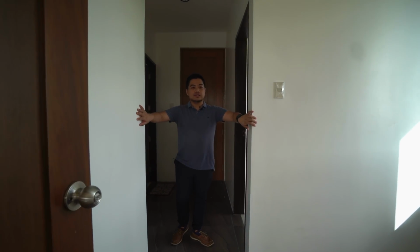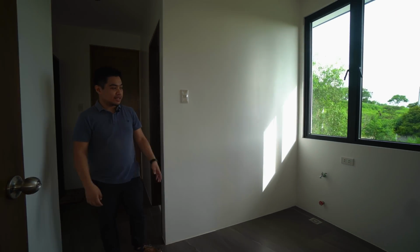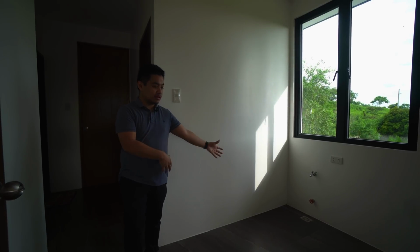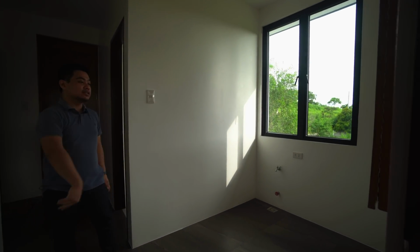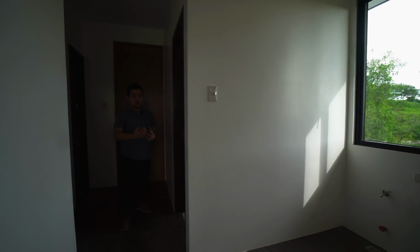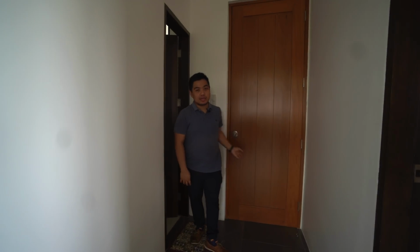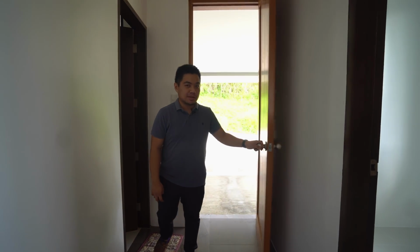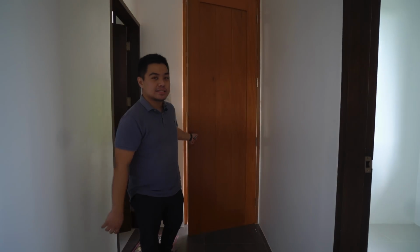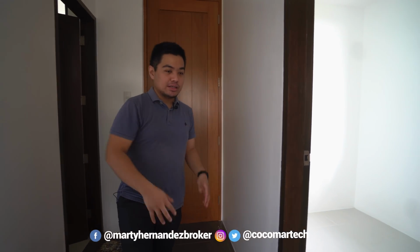So, dito sa left side ko, meron kang service area. Pwede kang maglagay ng washing machine dito, pwede ka maglagay din ng dryer. And you have the panel board dito. And kung umatras tayo ng konti, we have the maid's room and the maid's bathroom dito. And behind this door pala, pabalik lang to sa garahe. Yan. Pabalik lang sa garahe. So, mas madali lang umaccess yung tao directly to the kitchen.